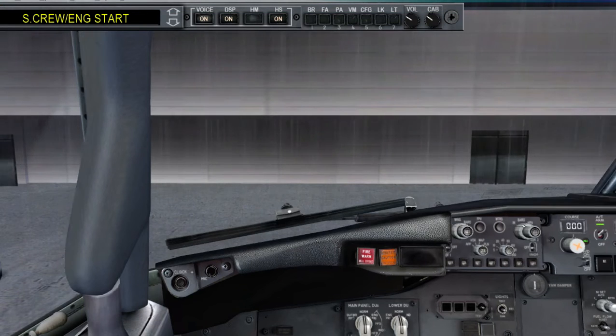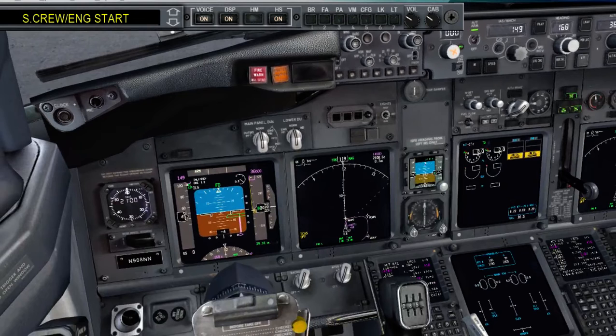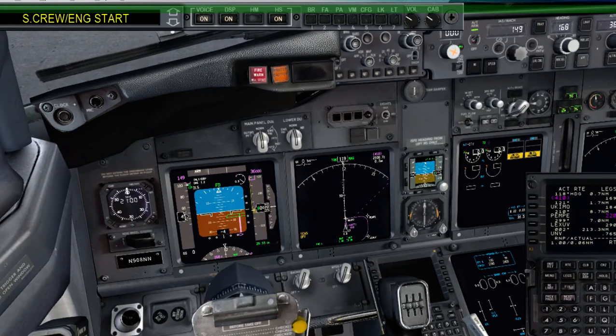American 168, I didn't finish with the start because I didn't put a SID. So stand by. Give me a second. Roger that, American 168 standing by. Changing my route, aren't you? American 168, on the go. Ready to copy, American 168.